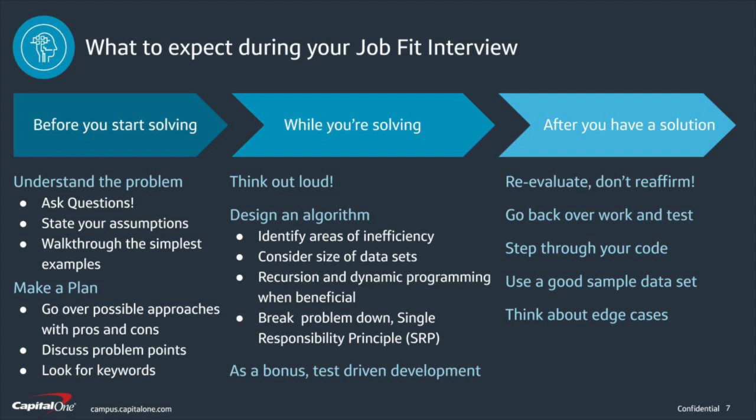And then it says here as a bonus, test-driven development. While it would be really impressive for us to see test-driven development, given time restraints, it's not something that I, as a job fit interviewer, have seen someone do before. And while it would be really impressive for you to walk in and write out your test suite before you start writing the algorithm, in the interest of time, I would recommend probably steering clear of test-driven development unless you're very confident that you can get it all done in time.